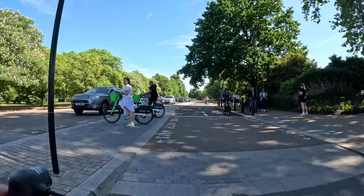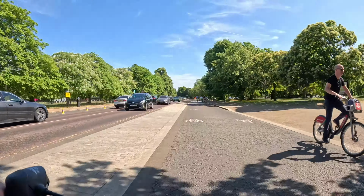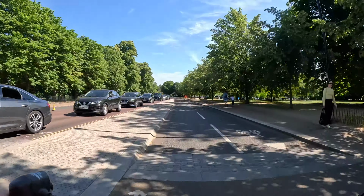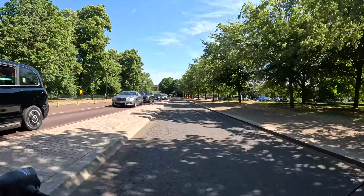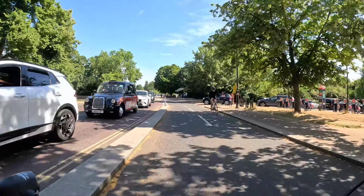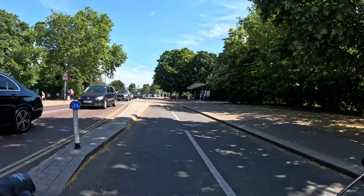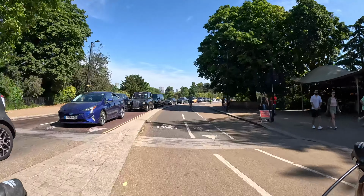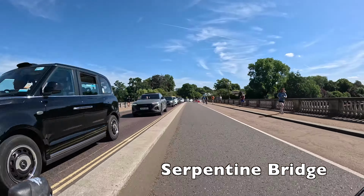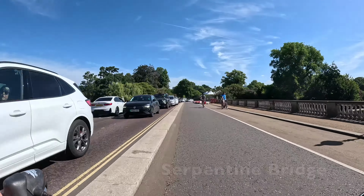That's what those cycles on the left are doing. But we're not going to do that today. We're going to go north through the park and over the Serpentine on a bridge. One curious and slightly difficult to decode feature on the bridge is this painted lane on the right in a tan colour, which a lot of people mistakenly cycle in because it looks like a cycle lane.